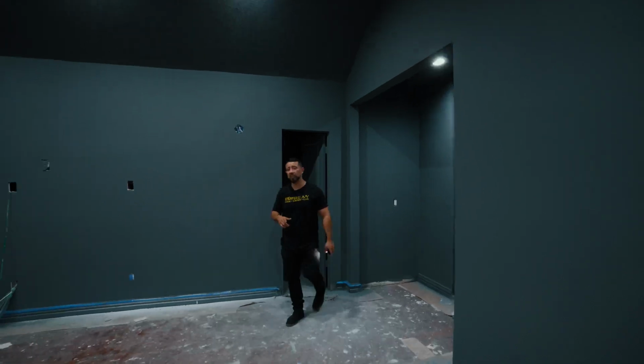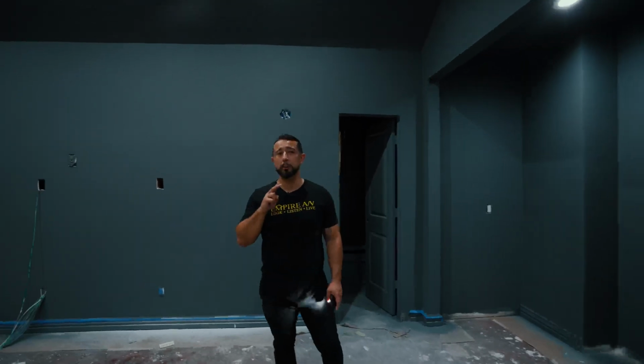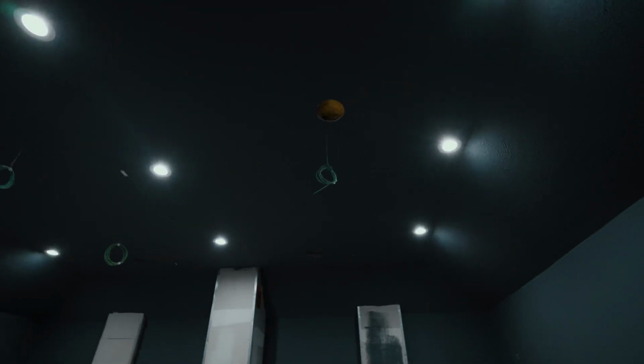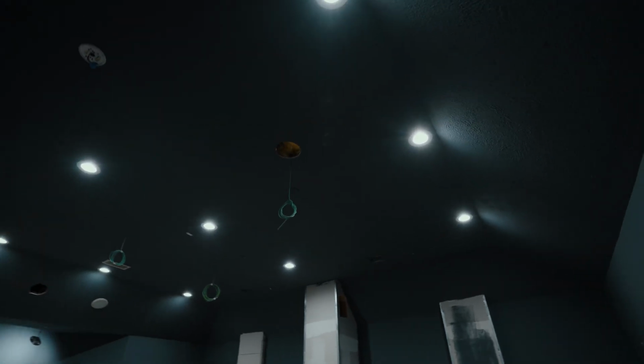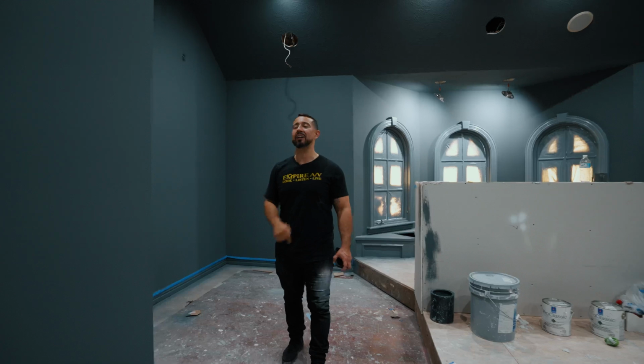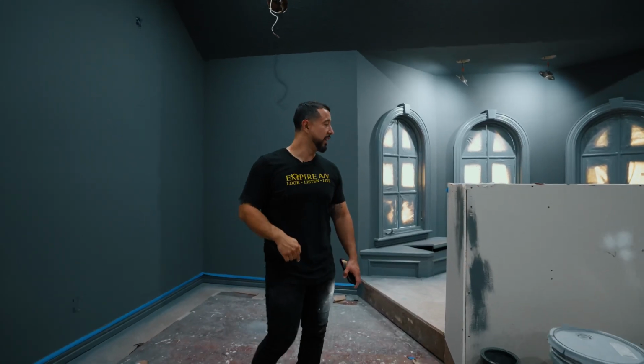This room is actually gonna be a 7.2.2. We're gonna have 3 front speakers, 6 in-ceiling speakers, and 2 subwoofers. It might look like just gray walls, but this is one of those rooms that I'm super excited to bring you back so you can see the finished product.